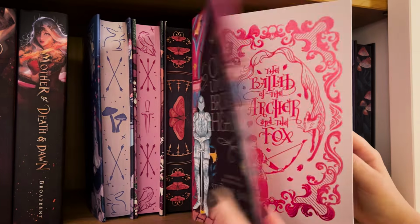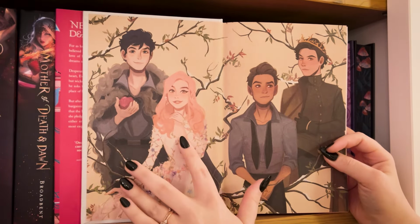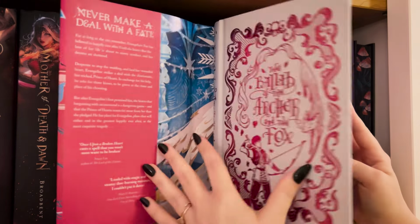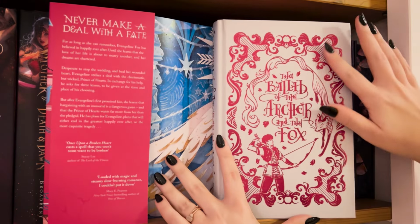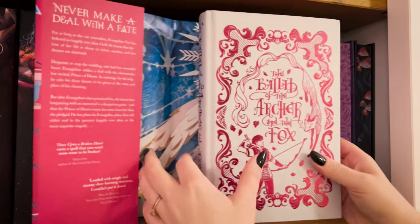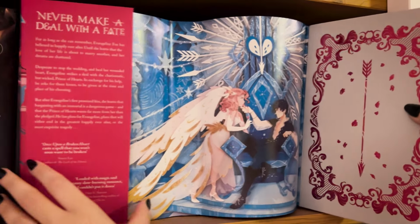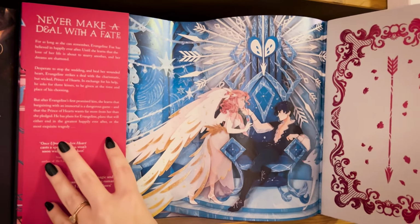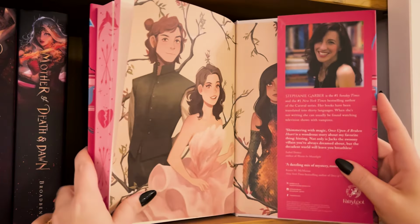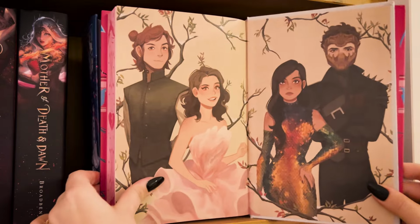It's so, so pretty. And when you open it up, you have really beautiful character art on the end papers. And then the naked hardback has really detailed stamping, and it says The Ballad of the Archer and the Fox with an arrow on the back and some really beautiful character art on the reverse dust jacket. And we have different characters on the back end papers.